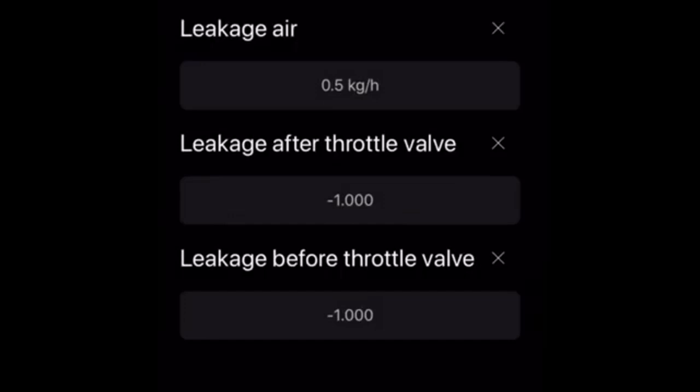As you can see, the leakage of air is 0.5, which is pretty much zero. I have a million boost taps in my engine, so I'm comfortable with seeing 0.5. It's literally nothing. I'm going to be revving my engine, as you can see, and it jumped up to 0.6. So I would definitely say that I don't have a leak. And as you can see, the leakage pre and post throttle body is -1.0. That's just a default if the parameters are below zero.